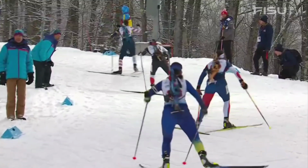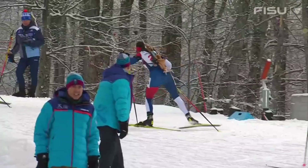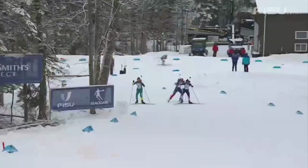Let's go, Danica! Come on, girl! Let's go all the way to the end here, all the way! That's it! Tick, tick, tick! Well, the Canadian coach is shouting himself hoarse.